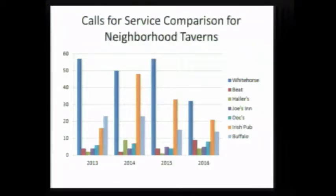So let's just talk in general terms first about the number of calls for service. And you can kind of see over there, the White Horse, the Beat, Howlers, Joe's Inn, Docks, the Irish Pub, and the Buffalo. And what I really want you to notice about this is we've had conversations, for example, in 2014 with the Irish Pub. We were getting a lot of calls up there, some fights and disorderly. And we had a talk with the owner saying, hey, this is a neighborhood bar, I think it can be run better, what are we gonna do about it? As we look at the trends, you see that really starting to drop off.